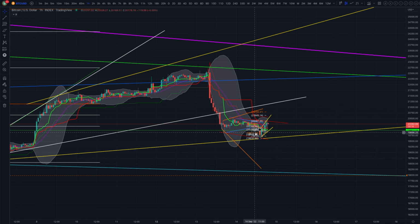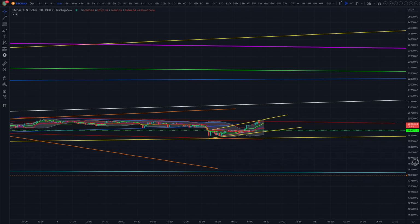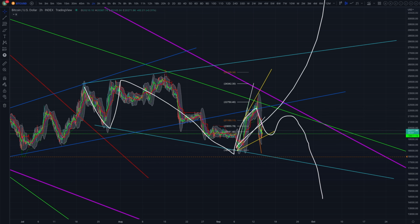So even though, let me get rid of these, even though this teal wedge is somewhat questionable, if I jump down to the 10-minute again, the teal wedge, where are you? Here, where we've got our 1, 2, 3, 4, and this looks like it's probably going to be part of some elaborate balance down and out because, again, they don't often go to the other side.